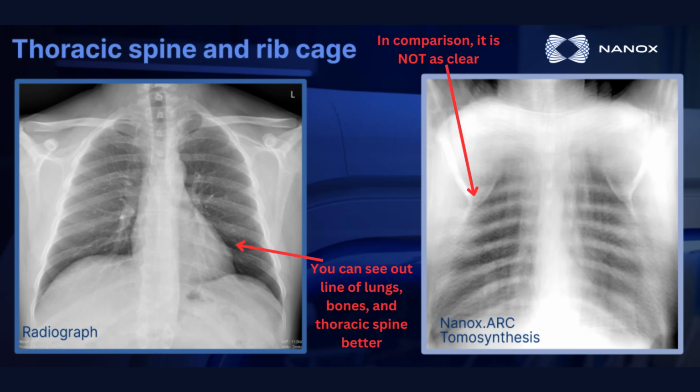And for our last comparison, we have the spine and rib cage. Again, the clear winner here is the traditional X-ray image, being able to pick up the spine, better resolution of the rib cage, and even a detailed picture of the human lung. The Nanox ARC has difficulty even picking up the spine and rib cage, and there seems to be no definition of the human lung like the traditional X-ray image.